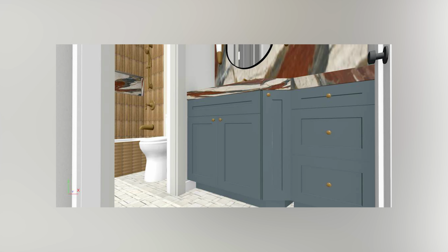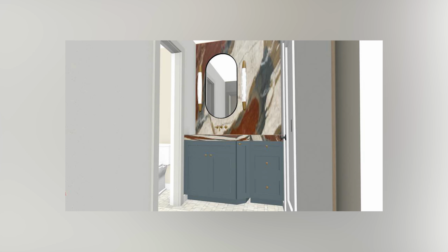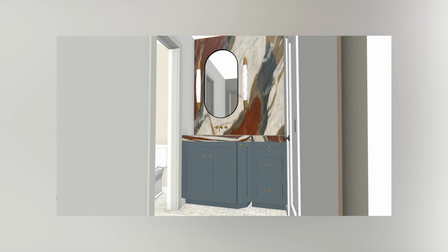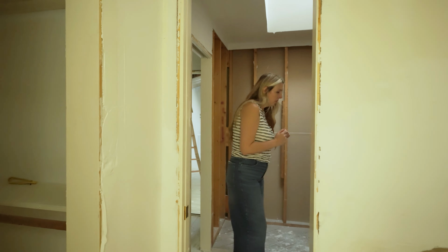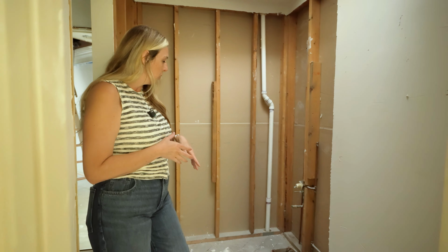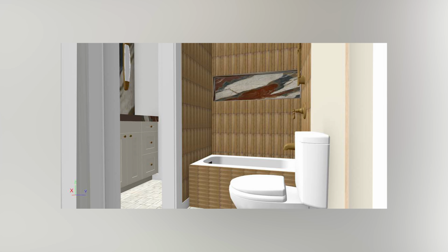We are also going to be installing some nice vessel sinks with wall mount fixtures, as you can see here in the rendering. And if we come this way, this is where the tub shower is. They wanted to keep a tub in this house for grandkids and things. So we're just going to be giving them a new tub, of course, new tile, beautiful fixtures.